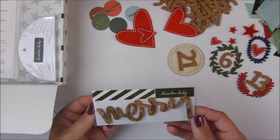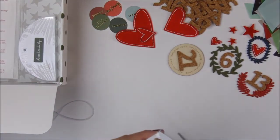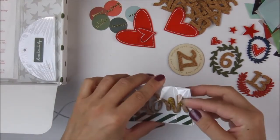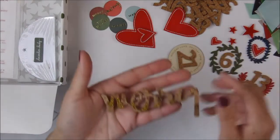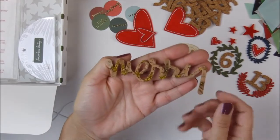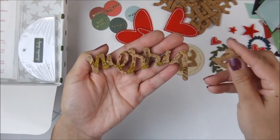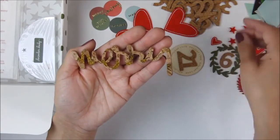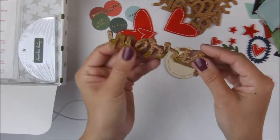Look at this beautiful cork embellishment. This says Mary, and it has gold flecks in it. And it is pretty big, which is nice. I'm going to use this and make this the focal point of whatever page I use because it is so gorgeous. And it's not the same cork as the numbers. It's definitely different, and I like that. Very pretty. And this is in Allie's handwriting.